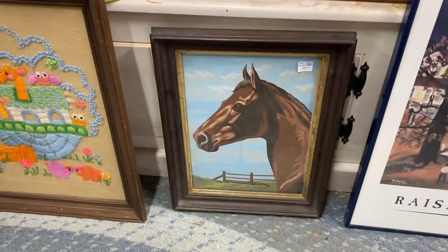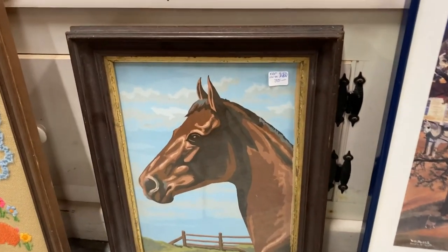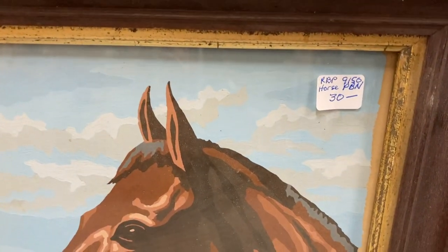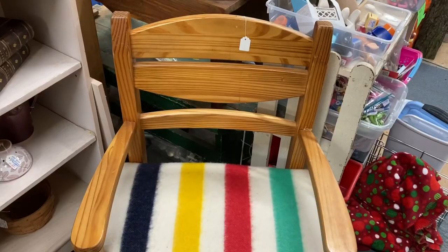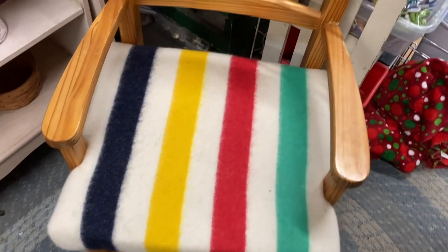When decorating with pictures and art, think of other ways that you could display it instead of just hanging it on a wall. This picture is priced at $30. This is a nice little chair and it's priced at $35.